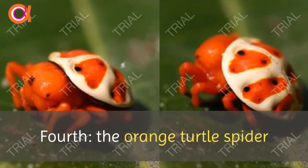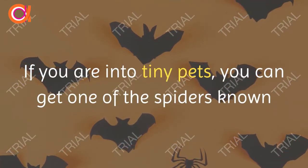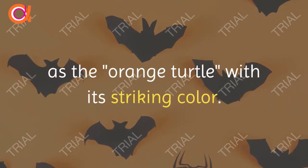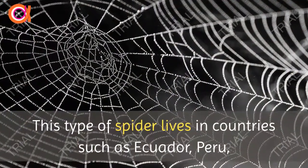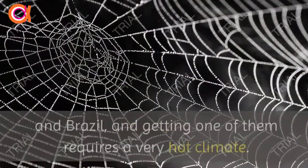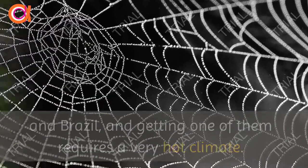Fourth, the orange turtle spider. If you are into tiny pets, you can get one of the spiders known as the orange turtle with its striking color. This type of spider lives in countries such as Ecuador, Peru, and Brazil, and getting one of them requires a very hot climate.